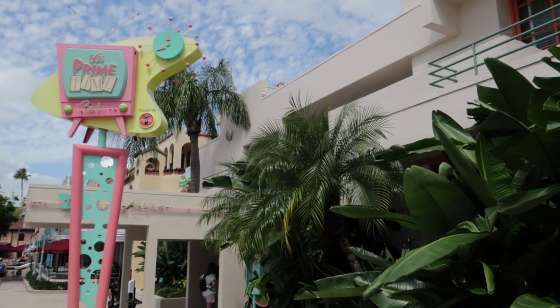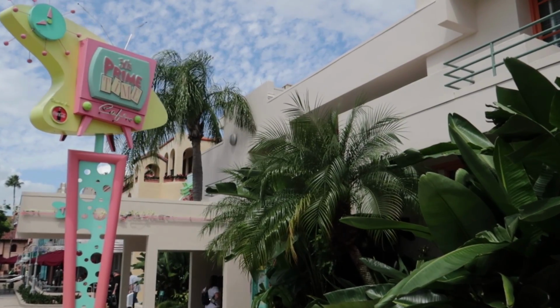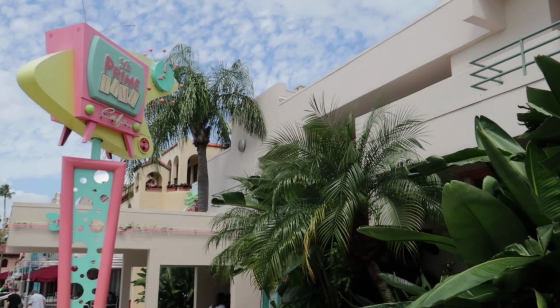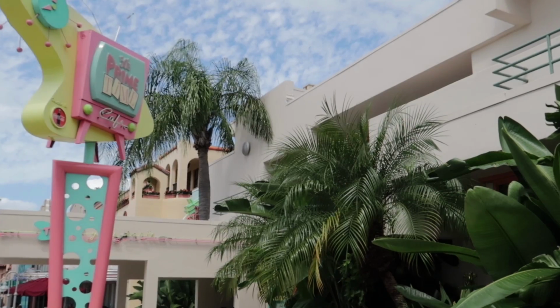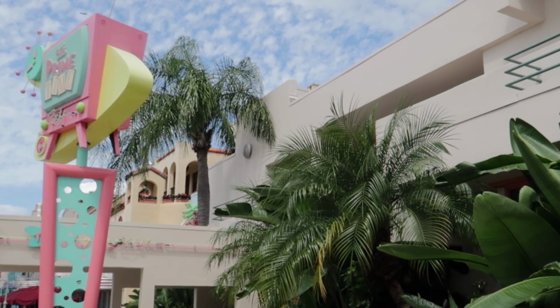The 50s Primetime Cafe. I love the atmosphere. I love all the cast members who put on a show for us. And in fact, the dish that I like here, multiple members of my family love, is the pot roast here. A very good full service restaurant. I'm not saying don't come here, but it's not the best.